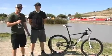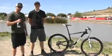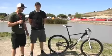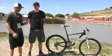We're here today with Giant Bicycle's own Andrew Deskytis and one of the new prototypes. Andrew is kind enough to run us through it, so I'm going to pass the mic to him.